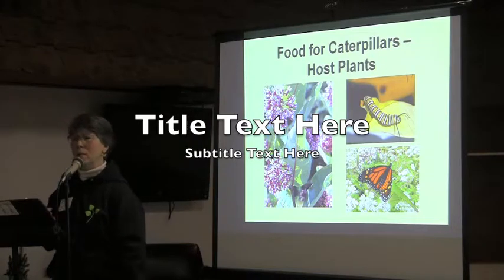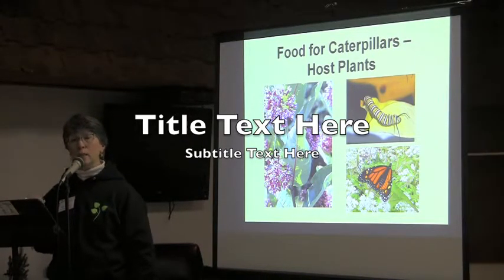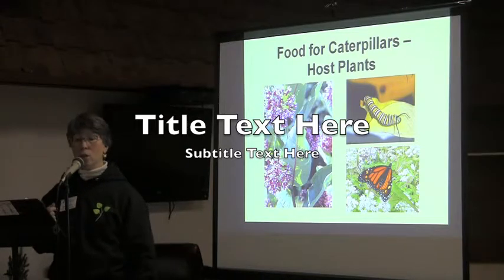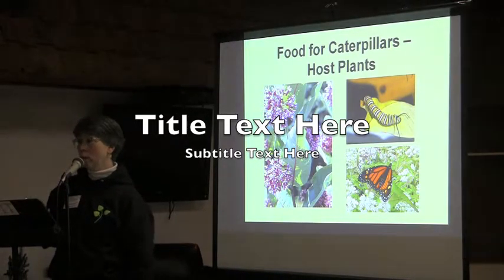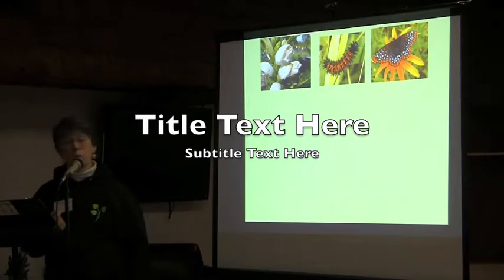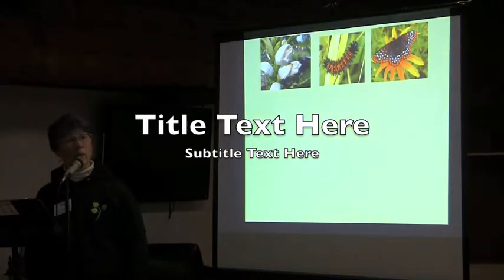And probably the example that everybody's familiar with is monarch butterflies. Monarchs will only eat milkweed plants when they're caterpillars. Now, there's a lot of different kinds of milkweed, and we're going to talk a little bit about those later on. But if you wanted to really, really support monarch butterflies in your yard, you would want to plant milkweed. There are some other examples too, some native plants, and I'll show a few more later on.